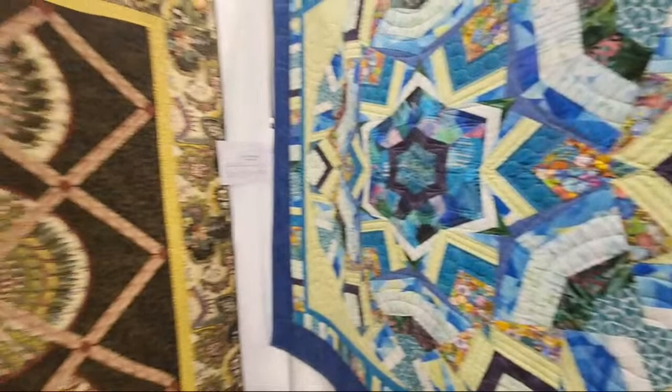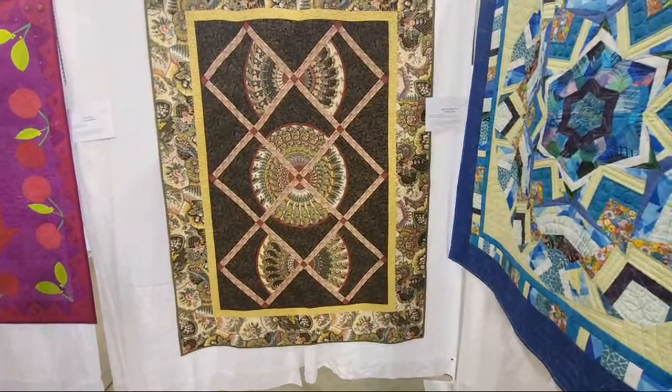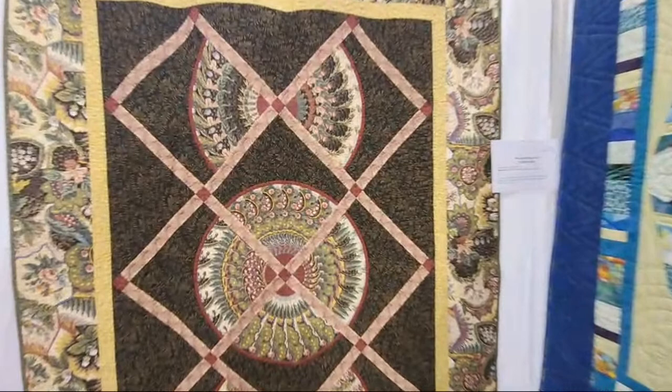This one is by Mary Lewis. It's Stack and Whack. Oh, I like the Stack and Whack. And I believe the border fabric is what she stacked and whacked.